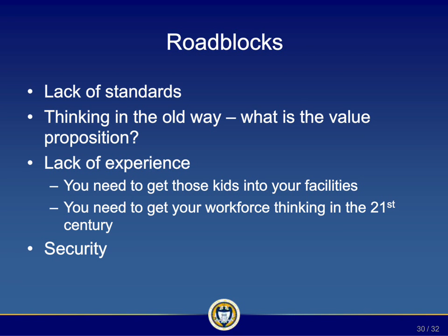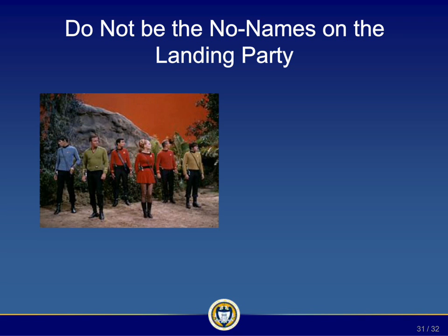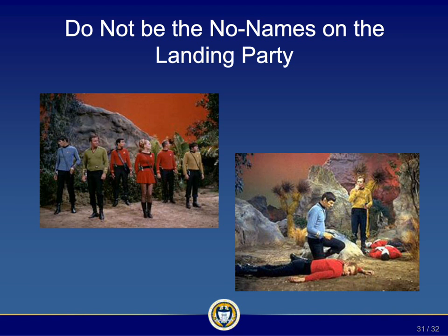So, key thing here, okay, I'll go back to my Star Trek one. I was enjoying myself with the whole Star Trek thing. You see those two guys in the red shirt? If anybody has seen any of the old Star Treks, and again, I'm dating myself, those two guys on the landing party, who you never saw before, you're never going to see them again because they never, ever survive that landing party, right? And that's what you don't want to be. You don't want to be the no-names. You want to be the people who are taking the lead, understanding what's going on, and adopting the technology.